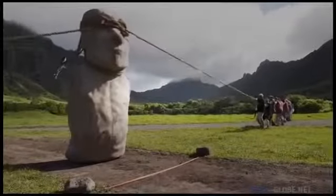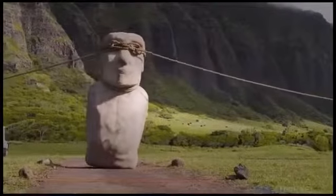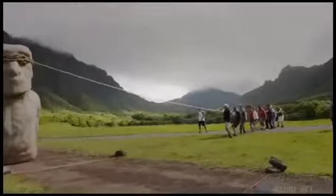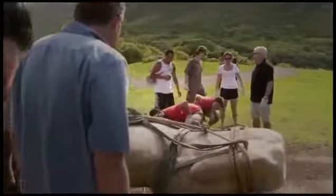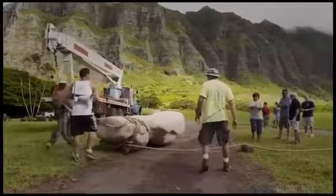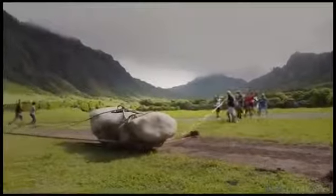Ho! Ho! Once the teams get the hang of moving the statue, it becomes easy. Ho! Ho! Ho! Confident in their ability, they get a little overzealous, and Hotu Iti takes a nosedive. But there's learning even in failure. When Hotu Iti fell, he fell exactly the same way the ancient moai on Easter Island fell. Face first, at an angle, right along the road.